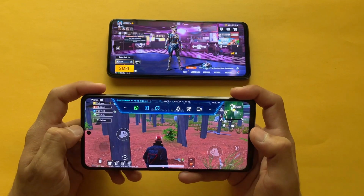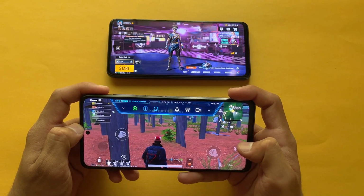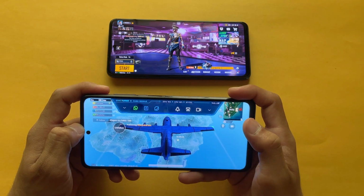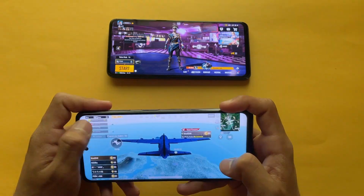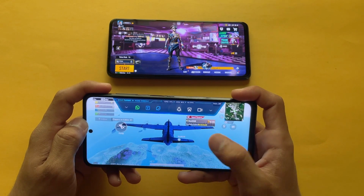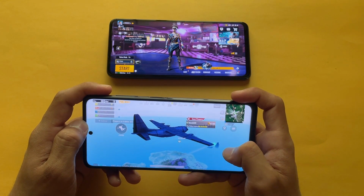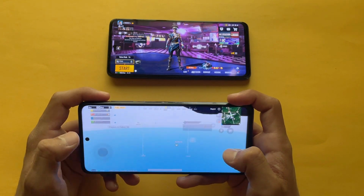So now let's see if we have any FPS drop when we are on the airplane. Okay, and you can see a little bit of FPS drop, but not that much. Again, FPS is at 40. And now let's see the FPS as well. Again, FPS is at 40. So no FPS drop right now, but in the start we saw a little bit of FPS drop when we were on the airplane. So now let's go to the boot camp like this.